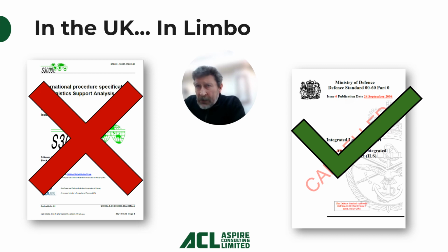Now DEF STAN 00-60 Part 0 is a standard which was cancelled in 2010. So it's been basically cancelled for the best part of 14 years now, but we're still using it. And what we've got to do is ask ourselves in some detail why. What are these barriers which are causing people, organisations and projects to walk away from using the new standards and sticking with the old ones? And if we can understand that, then we know what issues we're going to have to overcome to move forward.